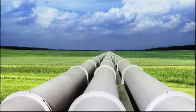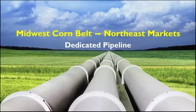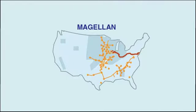In terms of dedicated pipelines, the vision has been to connect the Corn Belt in the Midwest to the Northeast markets via a dedicated pipeline. To this end, in March 2009, Poet and Magellan Midstream Partners kicked off a feasibility study for just such a project. Preliminary estimates suggest that a project of this sort would cost in the $3.5 billion range.